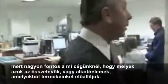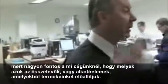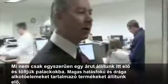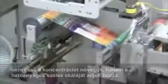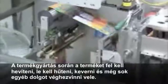A very high-tech lab, because the important thing with our company is the ingredients that make the products. We're not just making products and putting them into a bottle. We're making them with very powerful, expensive ingredients, and we don't want them wasted. We're going to put them in the concentration that's necessary to give the maximum effect possible, and we're going to put a lot of them in there.